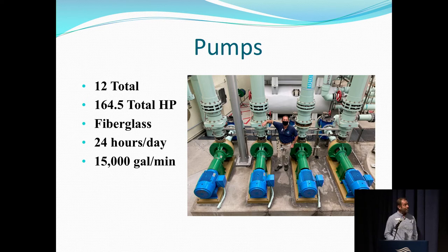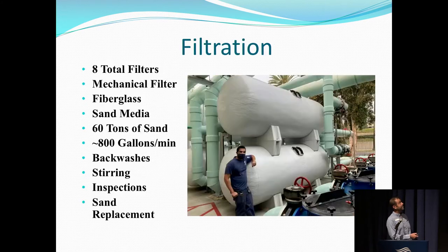With all our pumps running just for the Tropical Reef exhibit, we're pushing 15,000 gallons a minute. Well, that's a good amount of water, but that's a good size tank. So we need to make sure that we get good turnover, we get plenty of water through the filters, and make sure it's really cleaned up for our animals.